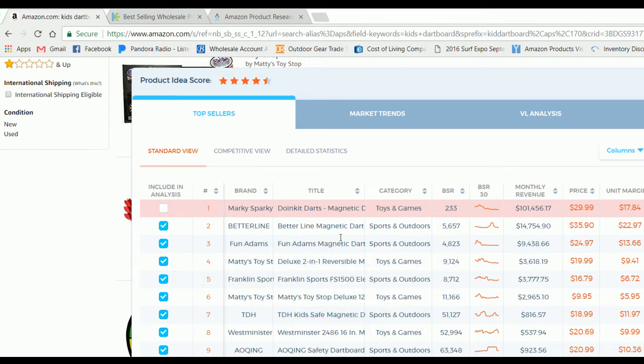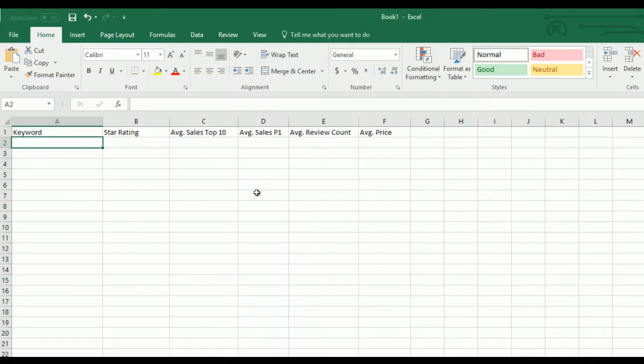So here's what I do with this. I enter everything as I'm doing this into an Excel spreadsheet. That way I can go through and pick the best products to source, the best products to spend my time on. So many people spend a lot of time focusing on one product and digging into one product to see if it's worth it or not, instead of stepping back and saying, is this the product I should be digging into? And this process really steps back a bit and lets you pick the best products to dig deeper on to see if there's really some good options there. So first off, we just say what the keyword is that we typed in, and it's kids dartboard.